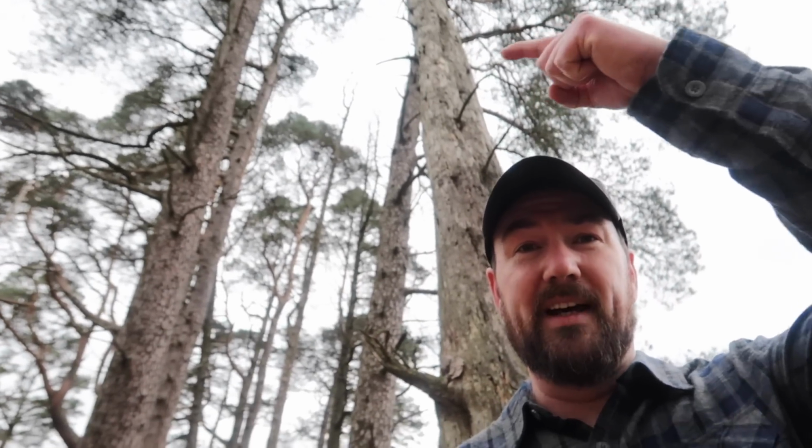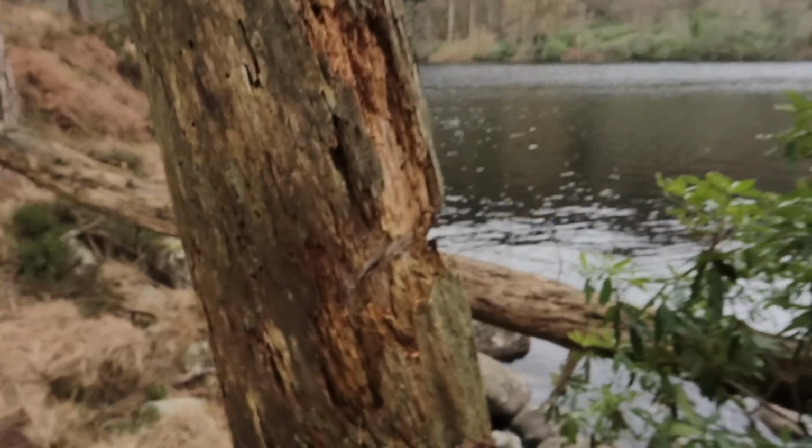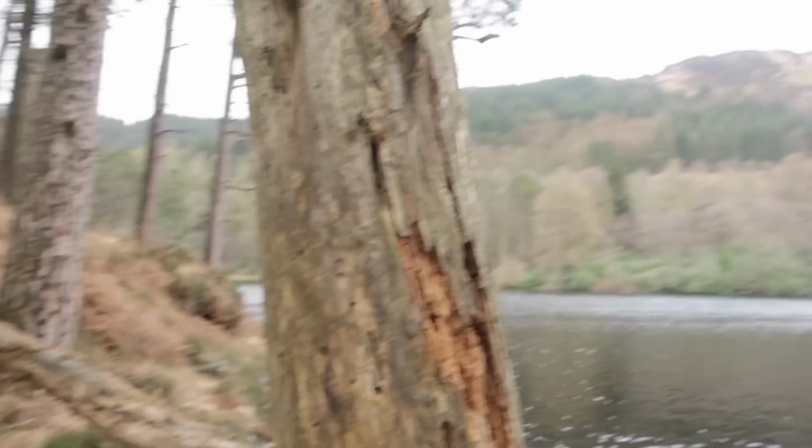We've also got to be really wary about standing deadwood. I mean, there's a tree just here behind me, that one there. You can see how rotten it is. In fact, it's almost falling now. I'm not gonna be putting my hammock anywhere near that beast.